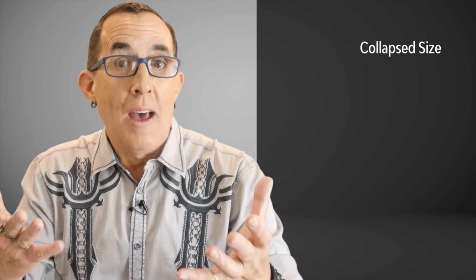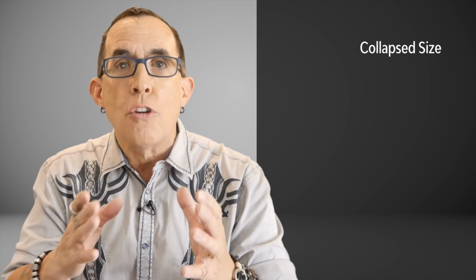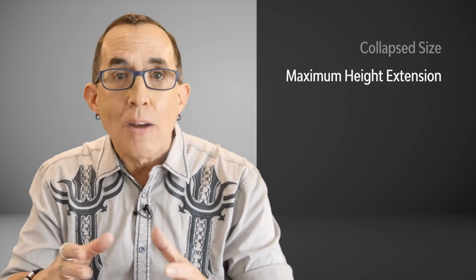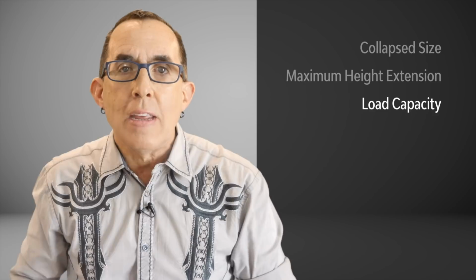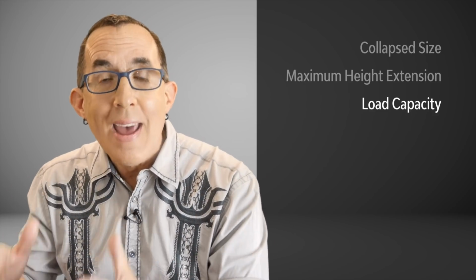Collapsed size is how long the tripod measures with everything folded up. This is important if you're traveling or need to pack the tripod in a bag, camera case, or suitcase. Maximum height extension is how tall the tripod will stand with the center column and every leg fully extended. The maximum load capacity is the heaviest camera and lens combination the tripod or tripod head can handle.